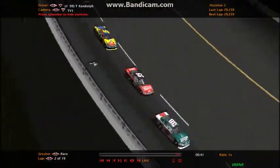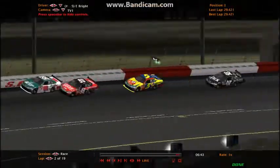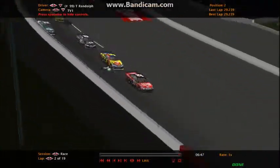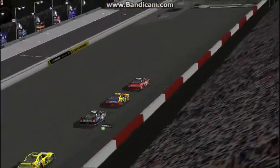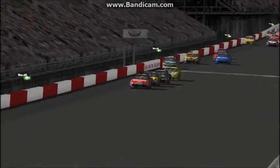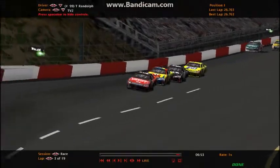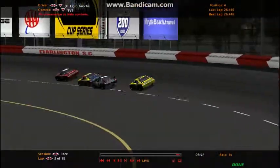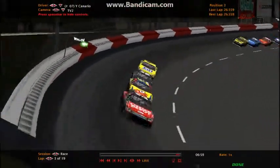These guys have been able to pull away, as this is Randolph. And then the 88 now gets into the wall. Randolph goes right by him. Randolph now into the lead. Eli Bright second. Again, Cario third.